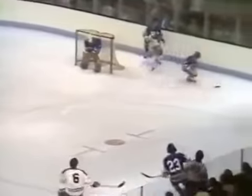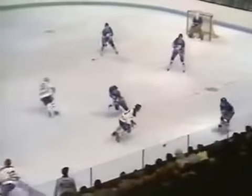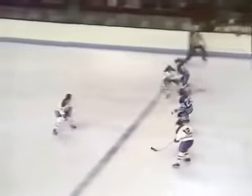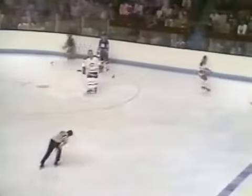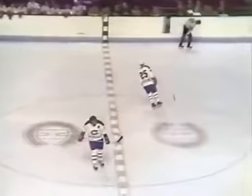Murray Wilson, aging number 25, Jacques Lemaire. À 4 minutes 21 secondes. Canadiens goal scored by number 12, Yvan Cournoyer. Assist number 17, Murray Wilson. And number 25, Jacques Lemaire. At 4 minutes, 21 seconds.